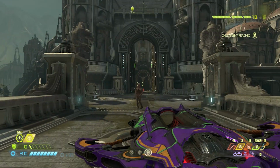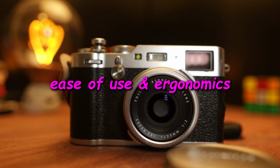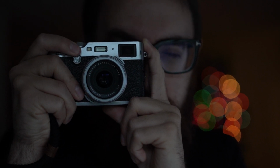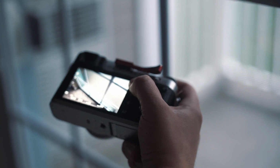But believe it or not, this section isn't about Doom Eternal, it's actually about ease of use and ergonomics, and I'm happy to report they're good. The X100F feels wonderful in the hands. It's a nice little slab of metal. It feels sturdy, it feels very premium.